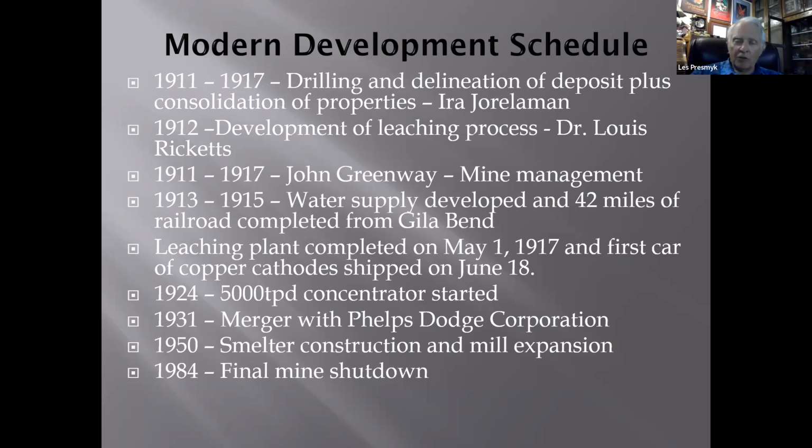The water was under artesian pressure and rose to within 650 feet of the collar of that hole. Then they sunk a shaft to develop that water, and it provided all the water that both the town and the mining operation ever needed. They completed the leaching plant on May 1st, 1917, and a year later, they shipped their first copper cathodes.